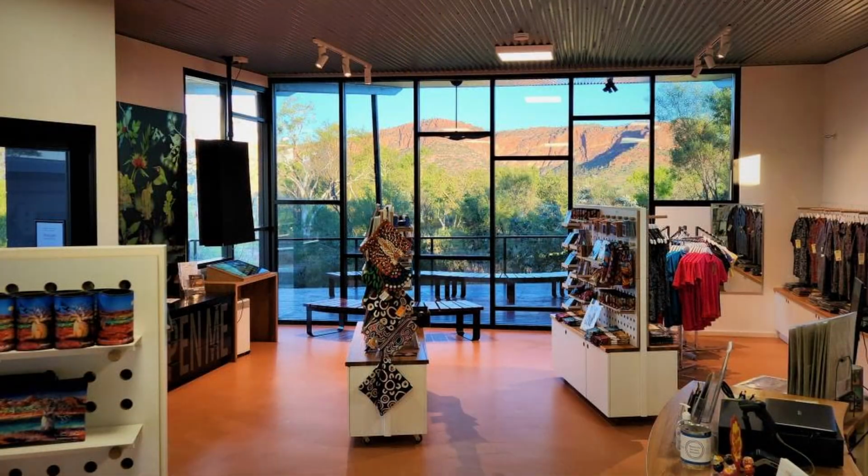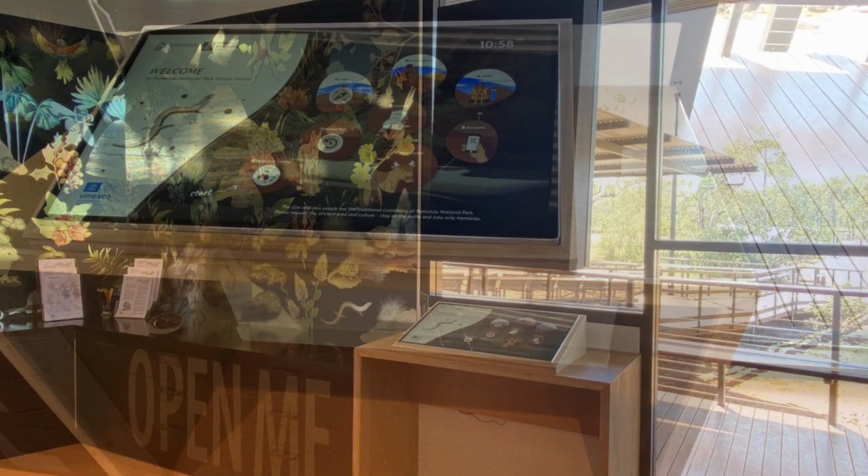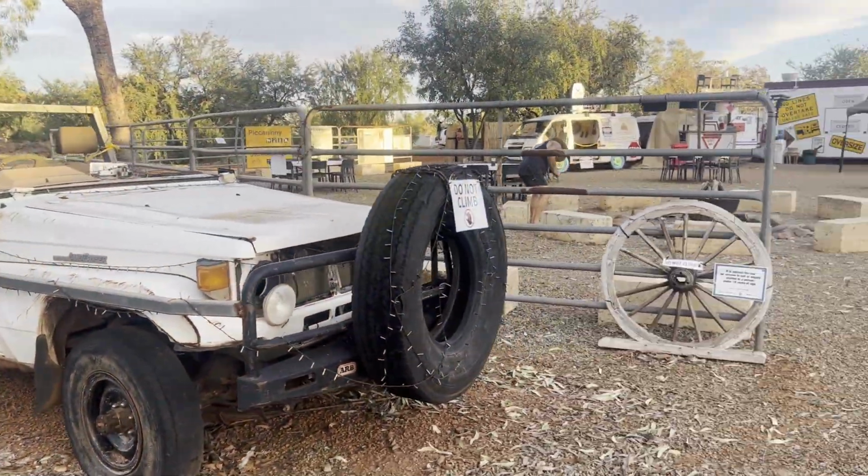On our drive out, the visitor centre was open, so we called in. The typical visitor centre, lots of information, souvenirs if you want it, cup of coffee if you want it. Cold drinks, ice blocks, and those are absolutely fabulous.